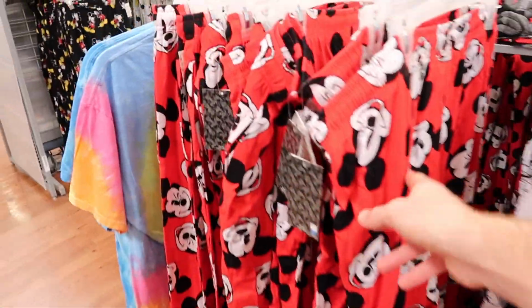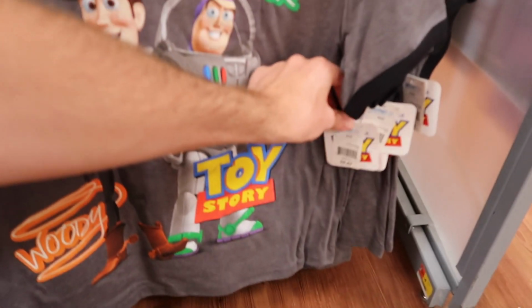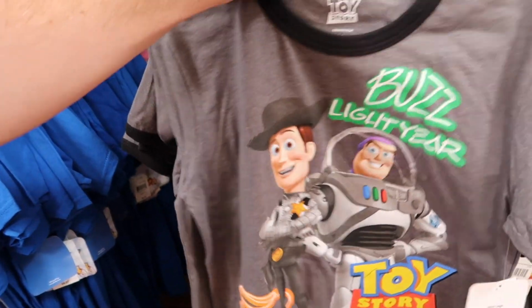They got more of these Mickey Mouse ones we just saw before too. They do have some kids shirts too here. A lot of Pixar shirts. These are going to be $9.47. And I don't think anything's on the back. The Mickey, look here, not Mickey, I'm alright.